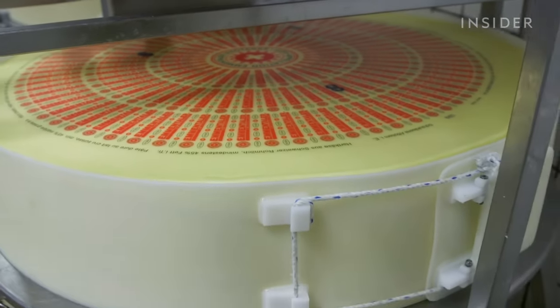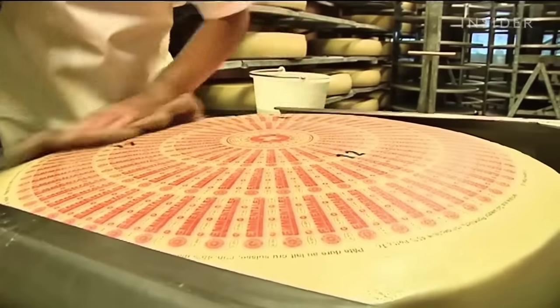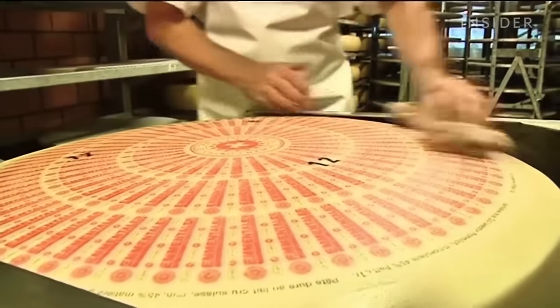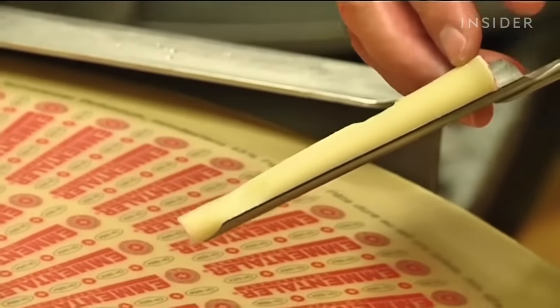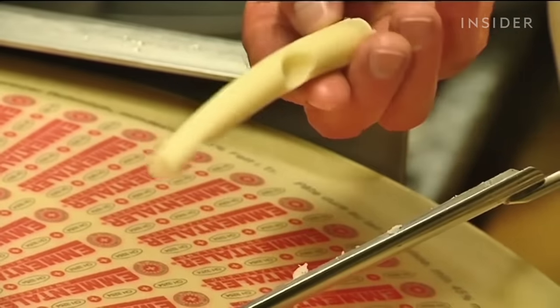And so we can not only look on the package if it's original Emmentaler AOP, we can also analyze this product. And so these are our activities. And the brand itself, we have people who are working only for searching the origin between the copies. So it's a big work behind here.